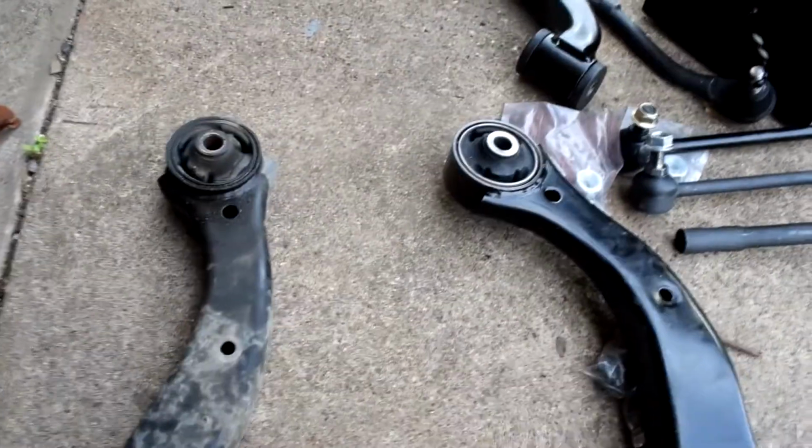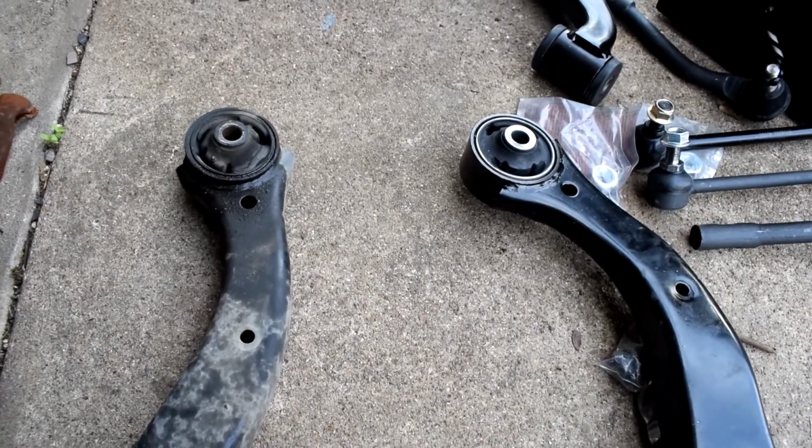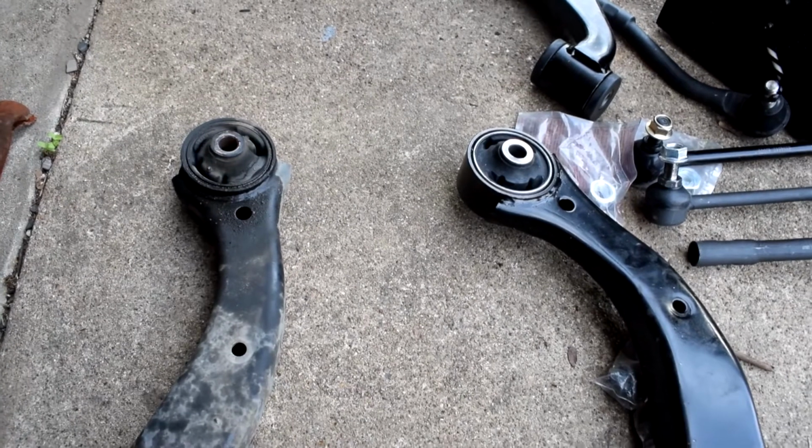But remember, when you're doing mechanic stuff, there's always a way to fix it. And nothing wrong with doing it yourself, you just gotta be careful. Remember, lefty loosey, righty tighty.